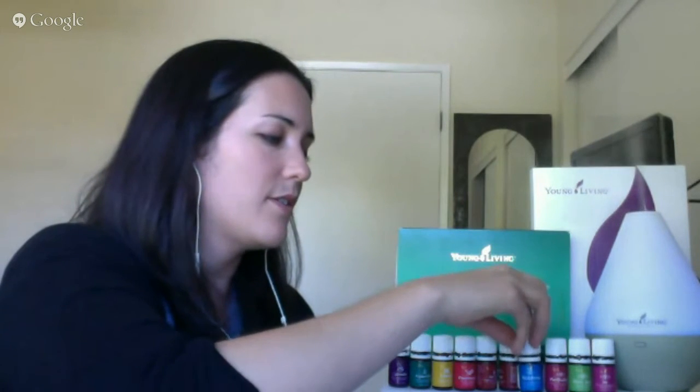So the next oil is Panaway. Panaway is a blend of 4 essential oils. It has wintergreen, clove, helichrysum, and peppermint. And this is really great for applying to sore muscles after exercising. You can dilute it with a carrier oil. It has a really nice aroma, and it has a cooling feeling. So it's really nice for a muscle rub. It's supportive of the musculoskeletal system, and it also supports the nervous system and cardiovascular system.